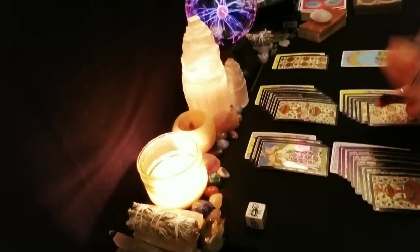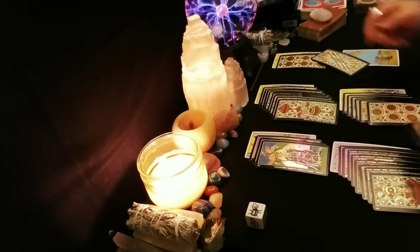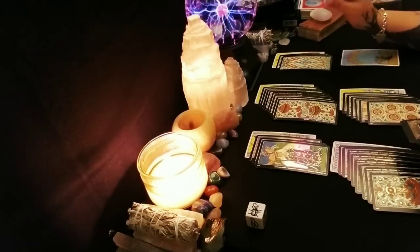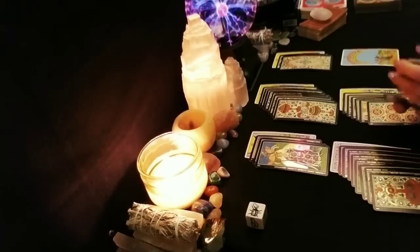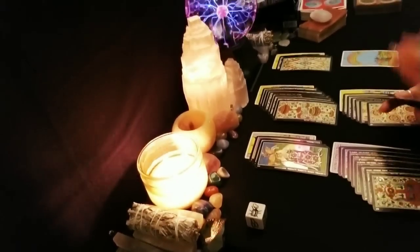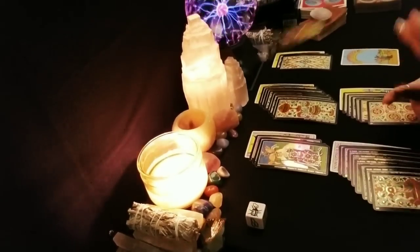Clarify the 6 of Cups, please. All right, so we have the 7 of Wands in the reverse. It looks like there's going to be some kind of resolution with somebody. Clarify the 7 of Wands in the reverse. I feel like there's going to be a resolution.